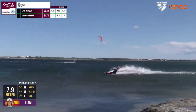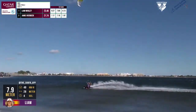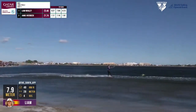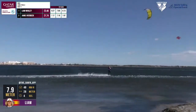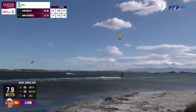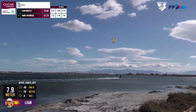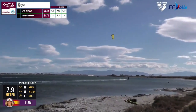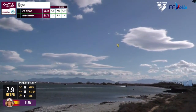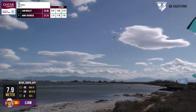Boogie double loop. That's better. It sounds like a different language you're speaking. Boogie double loop. Tell us in the comments, is it a boogie loop when you do a double kite loop front roll, or is it a boogie double loop? Boogie double loop. I just get lost with it. I really do. There's just so many different names, so many different new tricks coming about here, and this is the sort of platform the riders want.